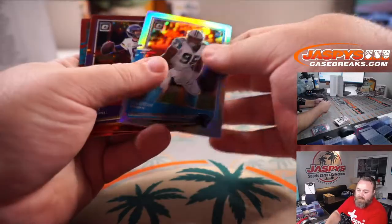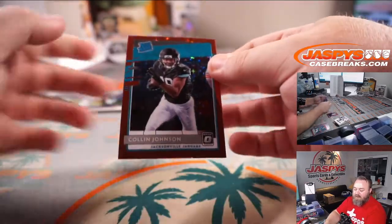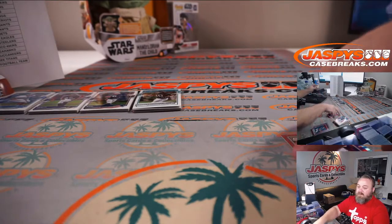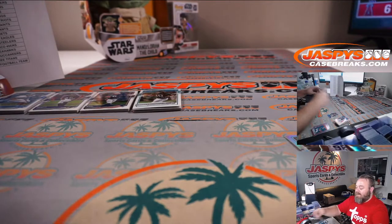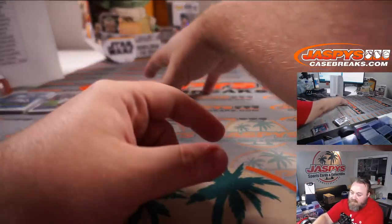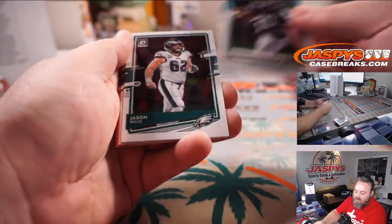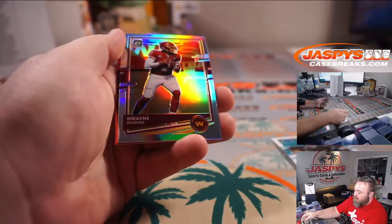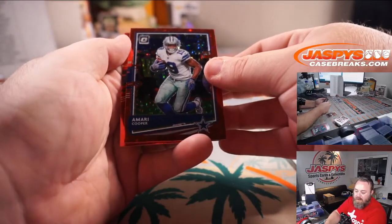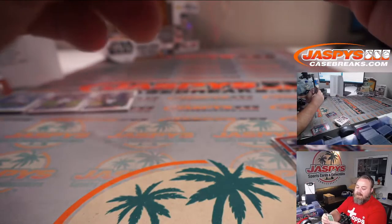Derek Brown for the Panthers, Sean Maddock and Kirk Cousins for the Vikings, Scott Blackwell and Colin Johnson for the Jaguars. That is Joshua Eidlitz. Yeah, Mac's happy. Mac is very happy, as he should be. LaVisca, Jaguars, Joshua Eidlitz. Dwayne Haskins, Washington, Joshua Eidlitz. Amari Cooper for the Cowboys, Joshua Eidlitz.